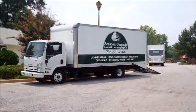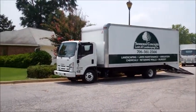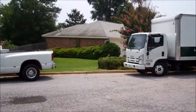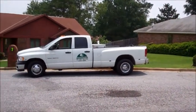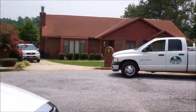What kind of equipment do we use? That's a pretty broad question, and the simplest answer to that would be whatever's necessary. We have access to anything we need. Whatever equipment is necessary to get the job done, we have access to it. We don't cut corners on the equipment. Most of the equipment we own ourselves. We make sure we don't cut any corners on that kind of thing.